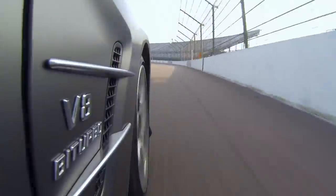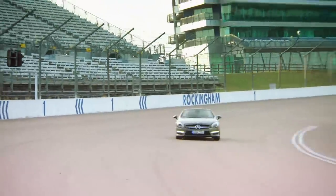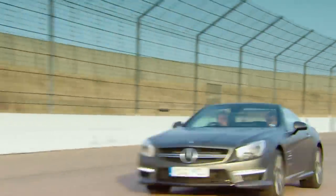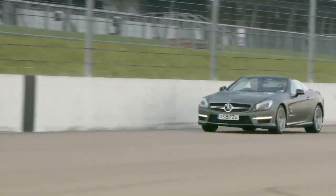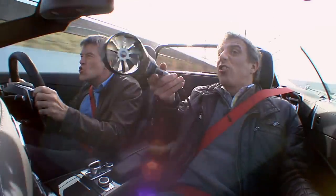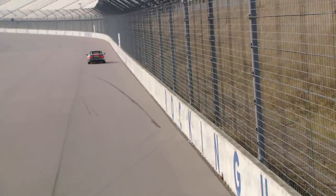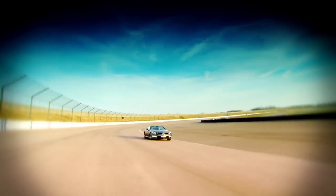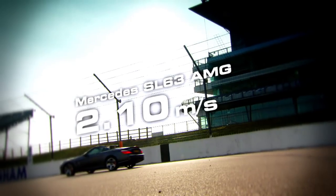Heavier steering, but much more sure-footed, less body roll. I tell you what's interesting is my demeanour. I'm a bit more composed in this car. It feels more substantial and stable than the Maserati and is a tough act for the Audi to follow.